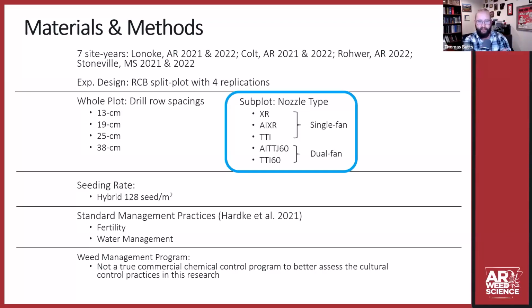And so we wanted to evaluate whether there was a difference with any of these nozzles, and whether dual fan nozzles are worth a little bit of added money to improve coverage and improve weed control compared to just a standard single fan type nozzle. Also, we were using nozzles here, so we were applying a chemical control program, but it was not a commercial standard. It was definitely a reduced herbicide program to make sure we could still evaluate the drill row spacing effect.